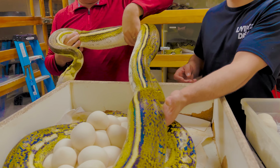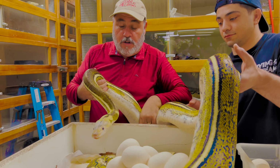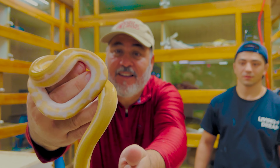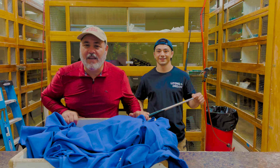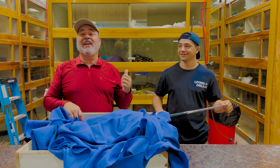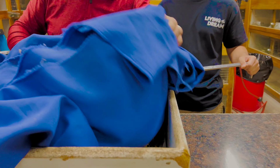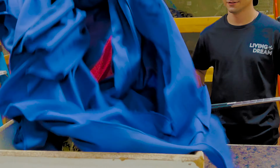The size of that clutch. Man, that is a beautiful clutch of eggs. Crazy things. Look at the color of that snake. It's absolutely insane. Okay, so I brought Ed again, the rope, whatever you want to call him. Look at this, you guys. Check this out.